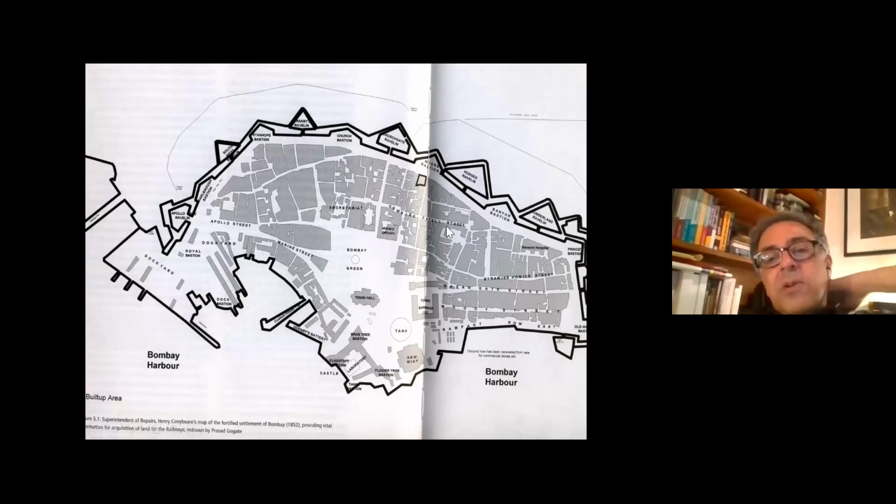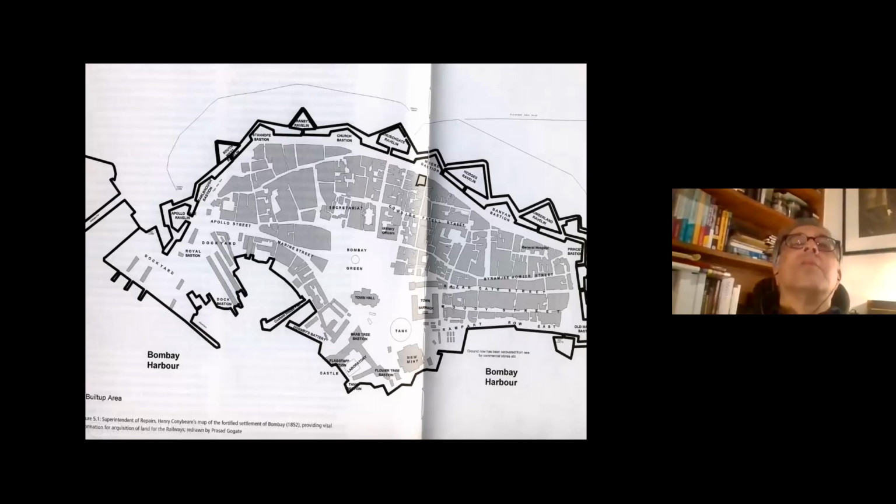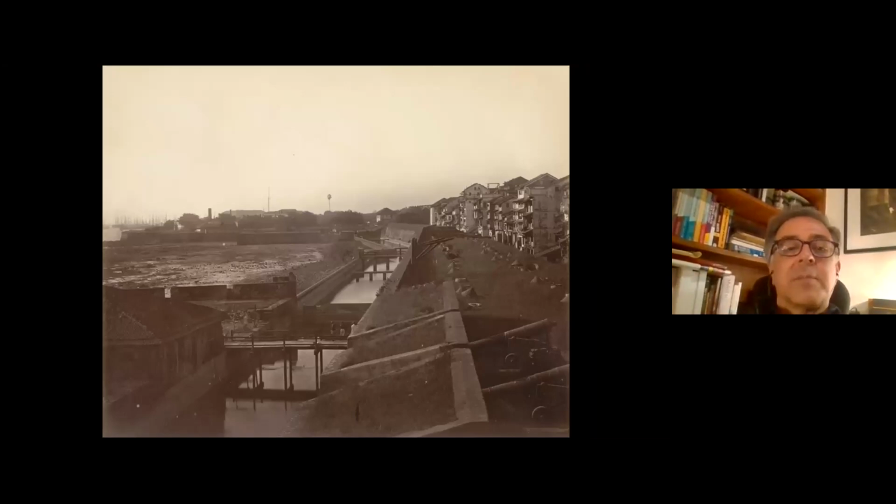This is again a map of the fort. I'm not going to go into this in too much detail, but basically all these walls of the fort, which enclosed all the areas, were demolished completely. And there was a lot of outcry about it because people felt that a section of the fort walls should have been preserved for heritage purposes and for people to actually see what it was like, but almost nothing remains except that little bit near St. George's Hospital.